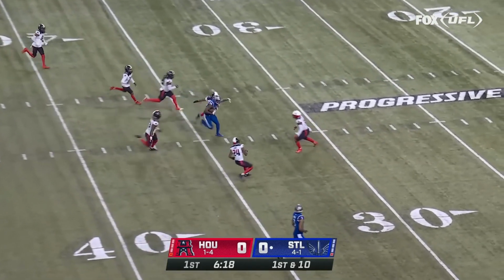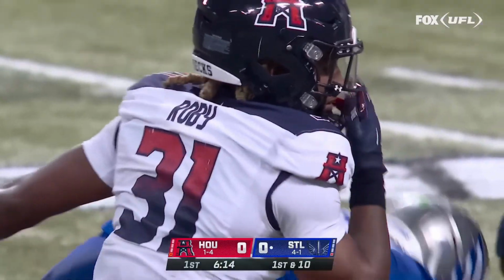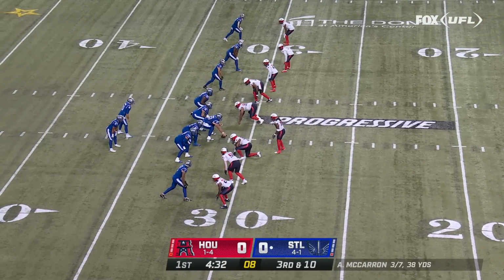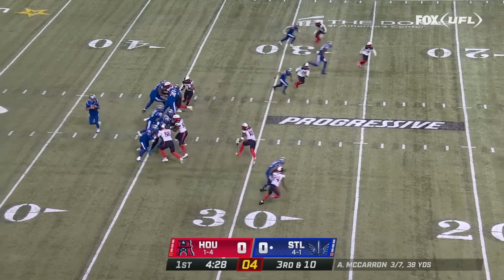McCarron from a clean pocket and on the run finds Hakeem Butler all the way down to the Houston 31. Now they're doing a great job here of attacking the hole. You got coast to coast. Set. White 80. White side.